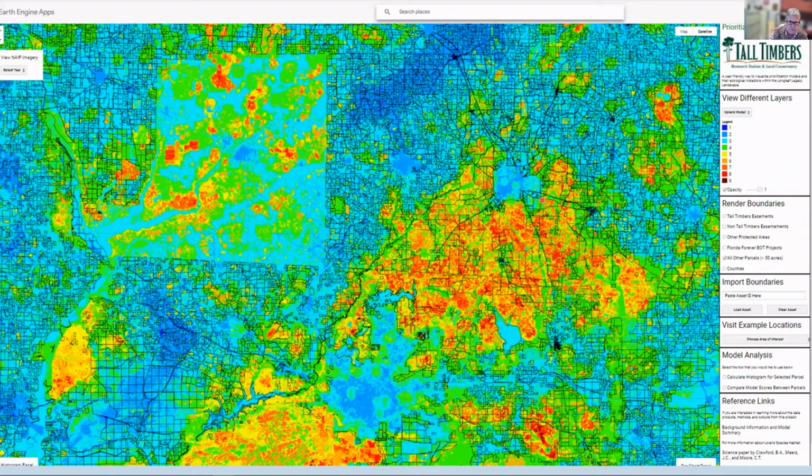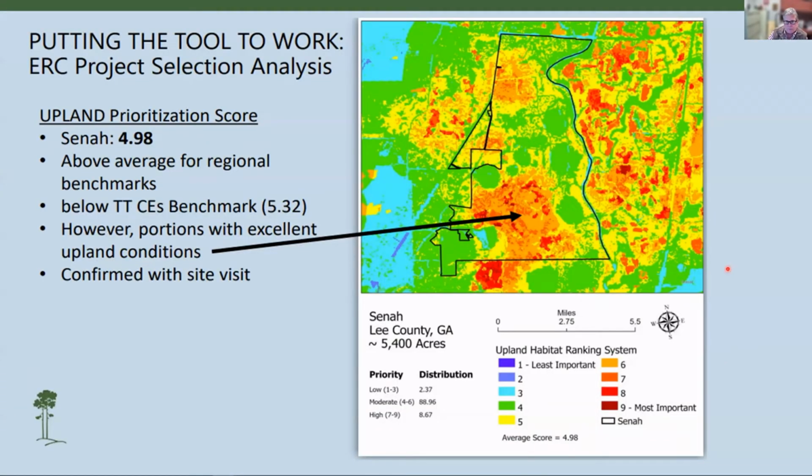What the conservation folks and managers are able to do here, based on baseline scores from existing conservation easements, is compare on a parcel by parcel basis what an actual score is for an upland and wetland prioritization scenario. This is an example of a report that I believe they're using in their easement review committee for easement approval. We're looking here at a piece of property with an upland prioritization score of 4.98. So that's above the regional benchmark, which is 5.32 for all of our conservation easements.